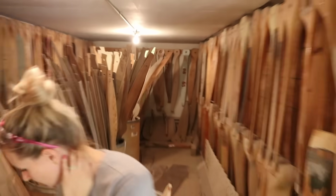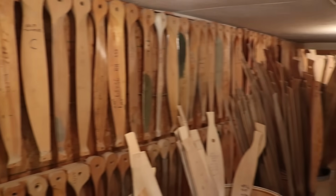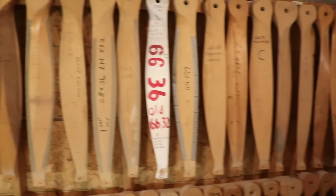See, way up there is a whole stack of them on the wall. We have everything from these, like. Wow, talk about the attic. Okay, so this is the attic at Culver Props here. As you can see, there are skeletons of propellers hanging everywhere, essentially.